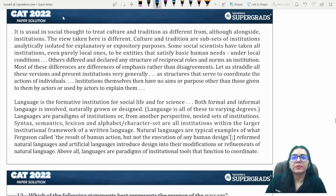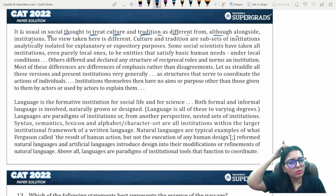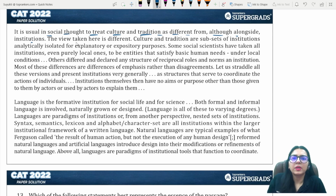Moving further, it is usual in social thought to treat culture and tradition as different forms, although alongside institution. And then it says it's very usual to have that in social thought alongside it. The view taken here is different. Culture and tradition are subsets of institutions, analytically isolated for explanatory and expository purposes. Expository means descriptive, something that is explained thoroughly. So they go about by saying that culture and traditions are actually subsets of an institution.